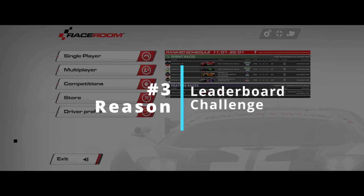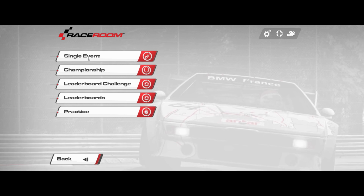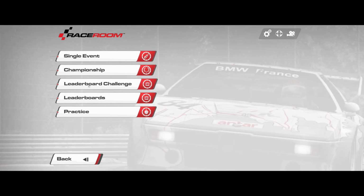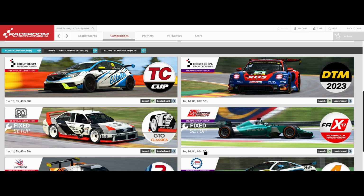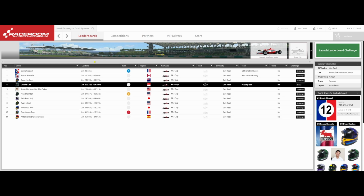And at number 3 of my favorite things about Raceroom is the leaderboard challenge in single player mode. In particular, my favorite are the fixed setup challenges where you get to challenge anyone in the world in cars that are identically set up, so it's really down to you as the driver. You also get to challenge anyone's fastest time by racing against their ghost replay so you can see exactly where you're losing out on time.